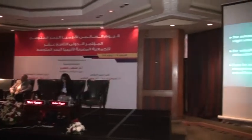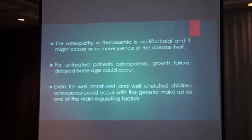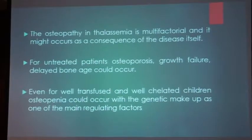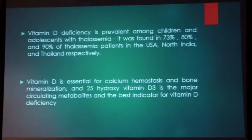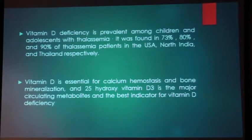Osteopathy is common in thalassemia. It's multifactorial and might occur as a consequence of the disease itself. For untreated patients, osteoporosis, growth failure, and delayed bone age could occur. Even for well-transfused and well-chelated children, osteopenia could occur. Vitamin D deficiency is prevalent among children and adolescents with thalassemia. It was found in multiple studies to be 73%, 80%, and 90% in the US, North India, and Thailand.